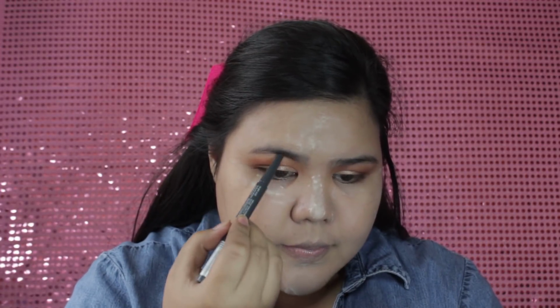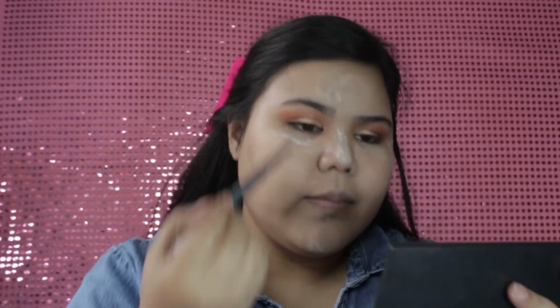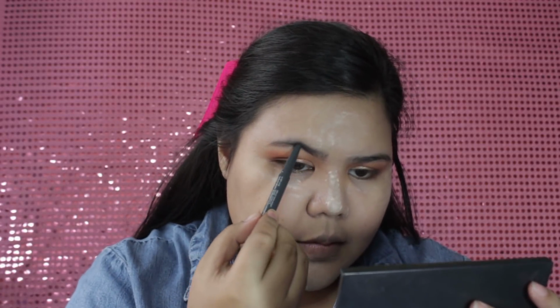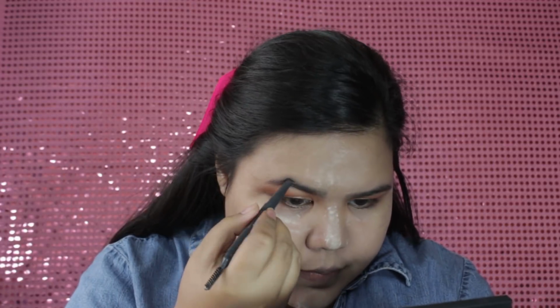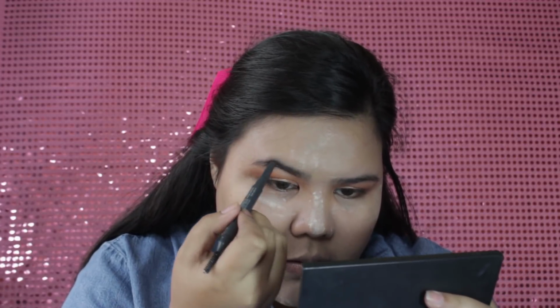So let's do baking. I'm using again this Coty Spun. And to save time, let's do the eyebrows. I'm actually using the Signing Eyebrow Pencil in the shade Black Brown 04, and that's from Face Shop. I'm just actually following the outline of my natural eyebrow and I'm just filling it out.